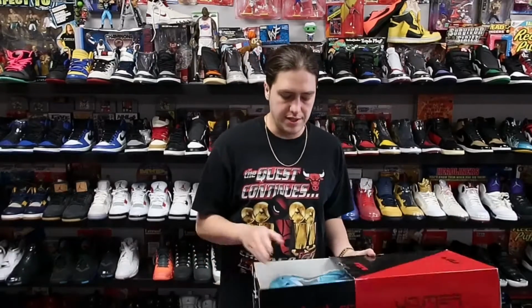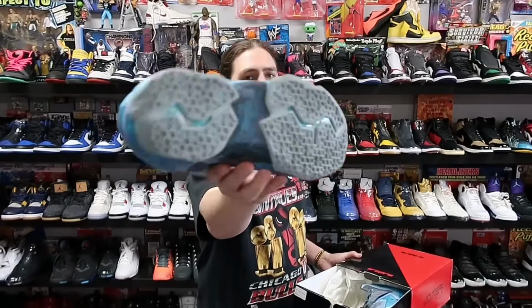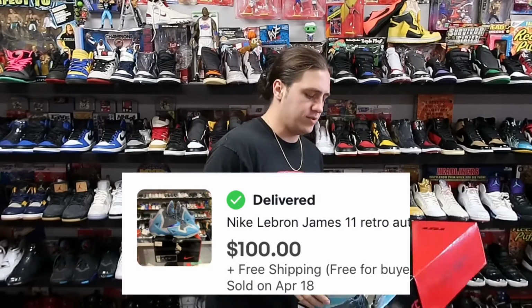Next up on What's Shipping, we got a pair of LeBron Elevens. This is the blue edition. Not sure exactly if this even has a nickname. These are heading to Arizona for a little over 100 shipped, and that is what's next on What's Shipping.